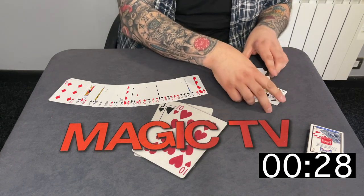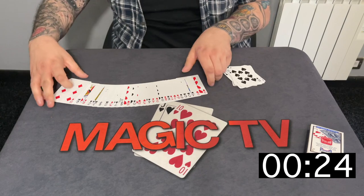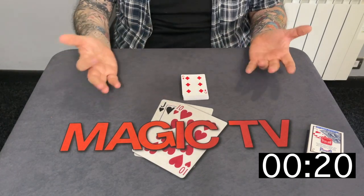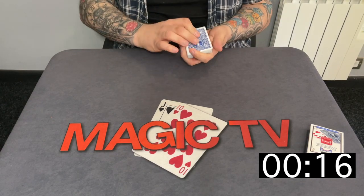That means your card has disappeared. That means your card's gone. It's gone from the deck. So not only have we made the condition of a pack of cards change places, we've also gone one step further and made your card disappear. You've lost my card. Well, the only way to bring it back would be to use magic.